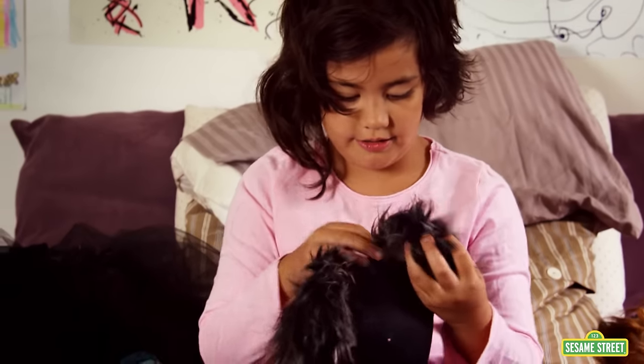Hi, I'm Katie. Today I'm making an art project all about the letter K. The letter K makes the K sound. Cat begins with the letter K.